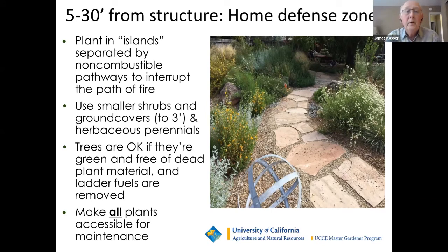You want to make sure the trees, if there are trees, are okay. And again, focus on those areas first to make sure they're free of any dead material, ladder fuels, and do the general kind of maintenance that's necessary to keep the tree both healthy and attractive.